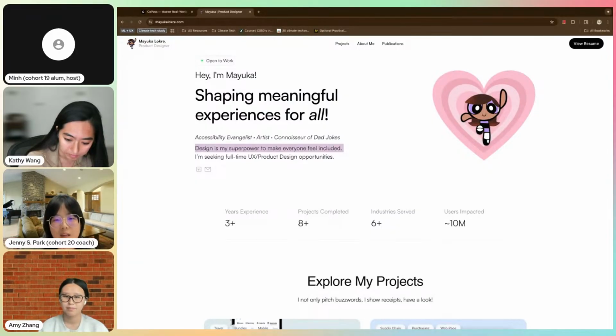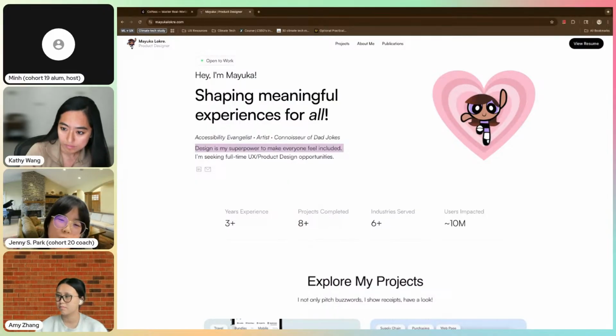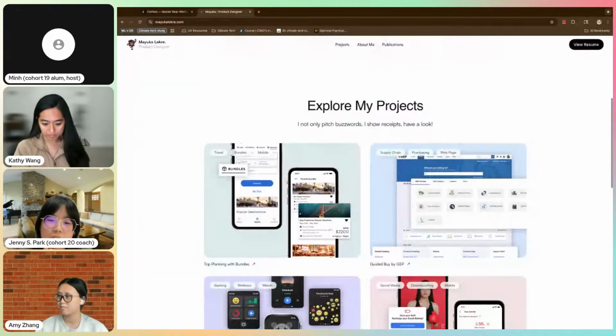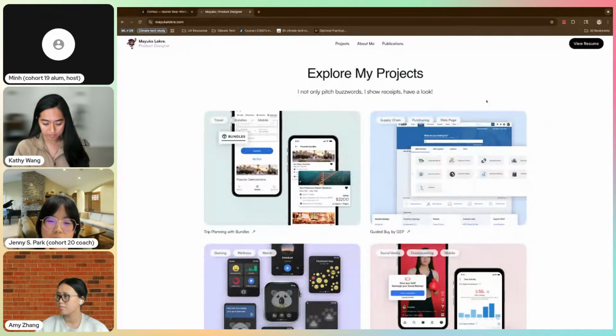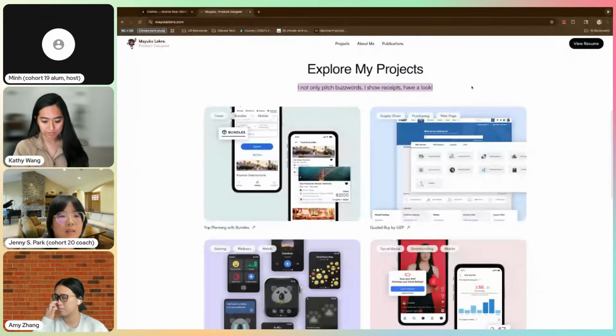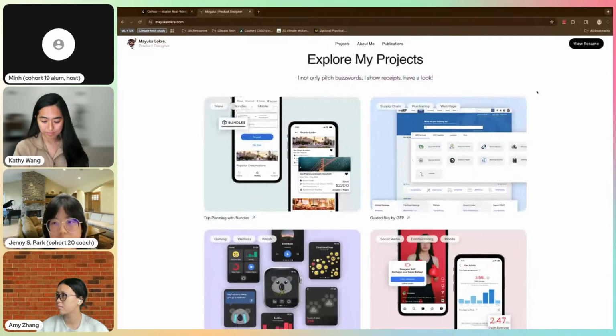I like the highlight here, the years of experience and the industries that you've done, but then that subtext under "explore my projects": "I not only pitch buzzwords, I show receipts, have a look." I see what you're saying, but I feel like certain points can be refined overall. But again, this is just my own perspective. If you feel a certain way, go ahead, because this is your portfolio.